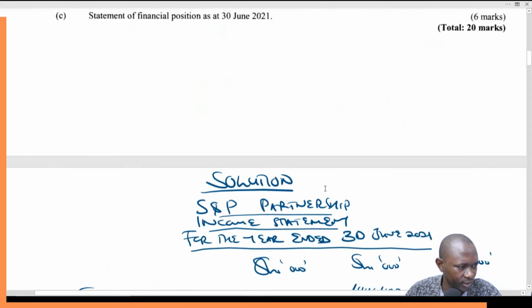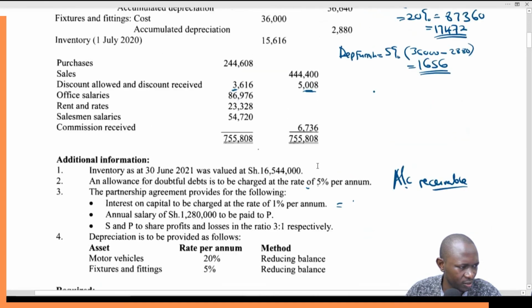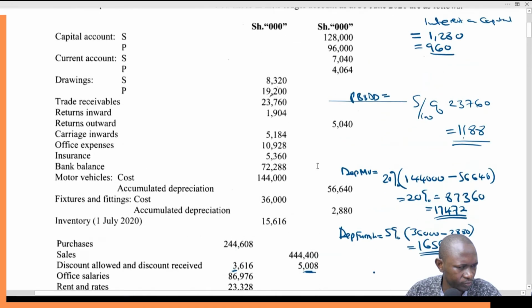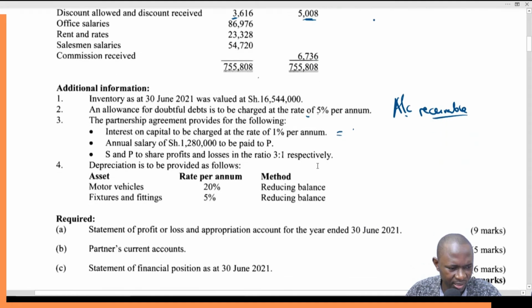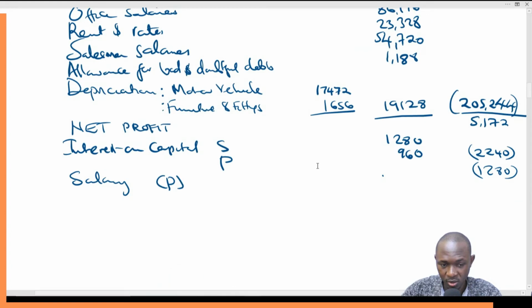Then anything else on partners? That is profit and loss. That's the last thing. So there's nothing else. So we just get the totals here. What are the totals? What is this remaining amount? So 5172 minus 2240 minus 1280. That gives us 1652.